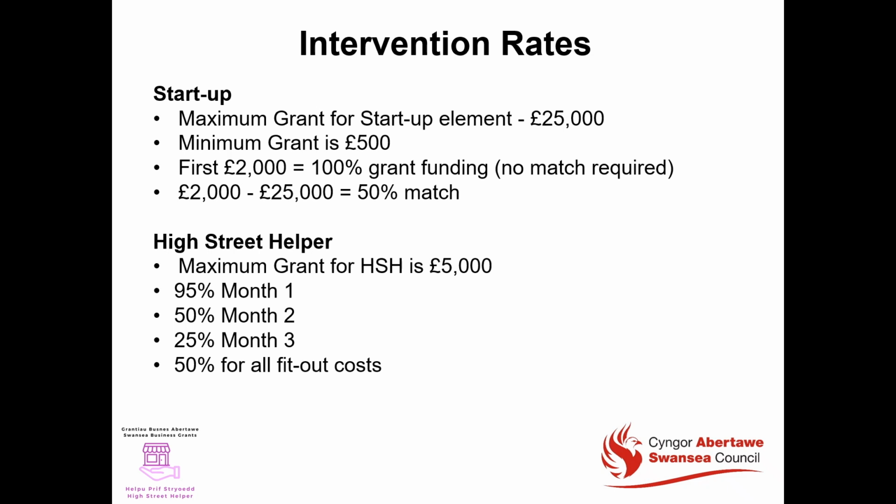And on month 3, 25% of your overheads, your rent, your rates, your energy would be covered, up to that maximum value of £5,000. I'll come on to what's covered in just a moment, but we can also potentially cover fit out costs for your premises that wouldn't be eligible under the main 25k startup fund, and the flat rate for any fit out costs that you may incur is a flat 50%. So tapered on your overheads for the first 3 months, business rates, rent costs, energy costs, and a flat 50% intervention rate for any fit out costs that you may have.